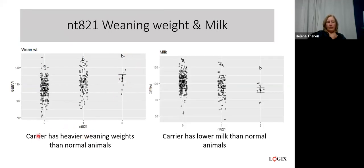You can see in this population the carriers are higher in weaning weight and lower on milk. There's a downward shift in the carrier population for milk. So in this specific population, both carrier and double-muscled are regarded as statistically the same, but different from the normal population for weaning weight, but for milk it is the other way around: they are more negatively affected for milk than the normal population.